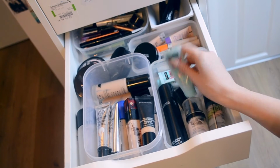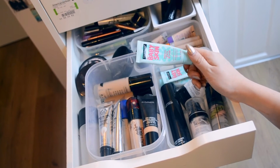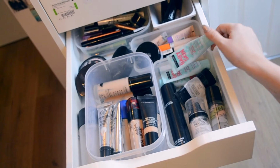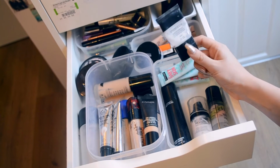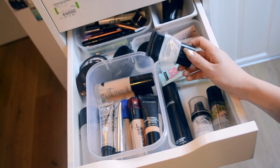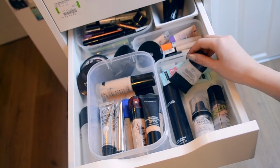So I've got 3 of the Maybelline Baby Skin, because before I reached for higher end products I started using these and basically loved them, so that's why there's 3. I have a Smashbox Photo Finish primer, which I got while I was in New York. Unfortunately it's run out now, and I do really want to repurchase it, because this was, as you can see, just a little tester. I do really want to repurchase that.